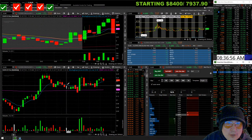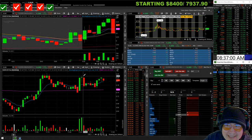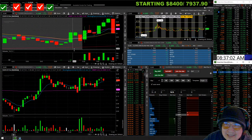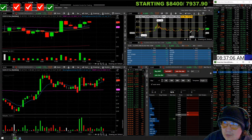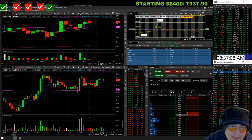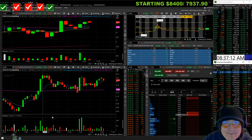I see an okay trade coming up on a CLVS. If it can get kind of up over this, I think this is a good swing trade. But you would have wanted to be in at least down by $6. I guess it's pretty close to six, but I don't know.